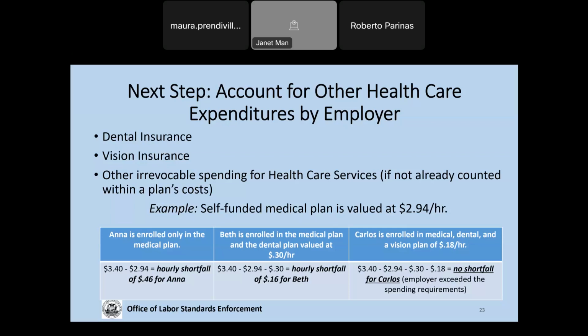Then you look at Carlos, who is enrolled in the medical, dental, and a vision plan. So combined, even though the medical plan fell short, the employer has already made up that shortfall through Carlos's dental and vision spending. So you would look at each individual employee and see if maybe you have already made up some of the additional expenditures that are required.